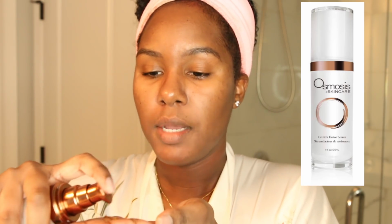I know they say black don't crack, but you don't want to take no chances around here, okay? And I have oily skin and I'm still taking preventative measures. So this is by Osmosis skincare, and this is their growth factor serum. This just helps to plump the skin. It helps with healing. It helps with radiance. It's like a gel. I do like 2 pumps for my face and my neck.